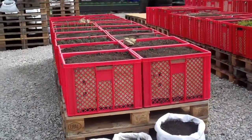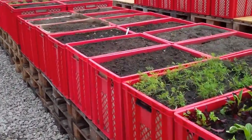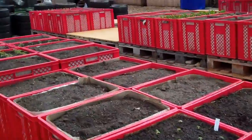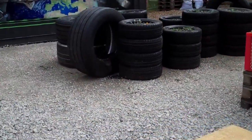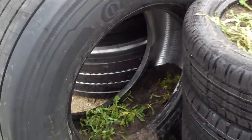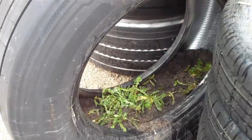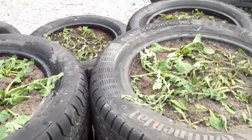And of course, the fact that they're using pallets. Tires. I hope Jane sees this. That's the way I garden. Oh, and I never thought of putting a tire like that up, a real big one up on end. Oh, how about that? Who would have thought?